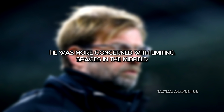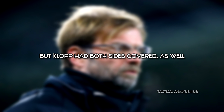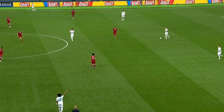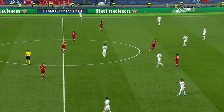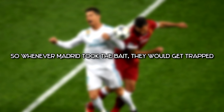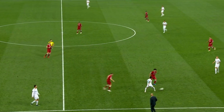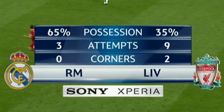He was more concerned with limiting spaces in the midfield, and because of their narrow shape, they were able to overcrowd the midfield, leaving huge spaces on either side. But Klopp had both sides covered as well. Notice how Salah prepares to press Marcelo at an angle, while Wijnaldum will worry about Marcelo going farther up the pitch, while Mane drops back to temporarily make it a 4-4-2 as he has to take care of both Carvajal and Modric on the far side. So whenever Madrid took the bait, they would get trapped if they tried to do anything except going back. This was the reason why even after having so much possession, Real Madrid were second best early in the game.